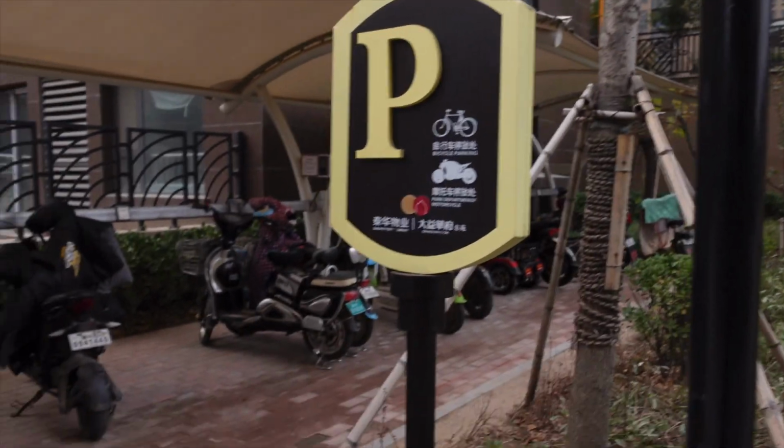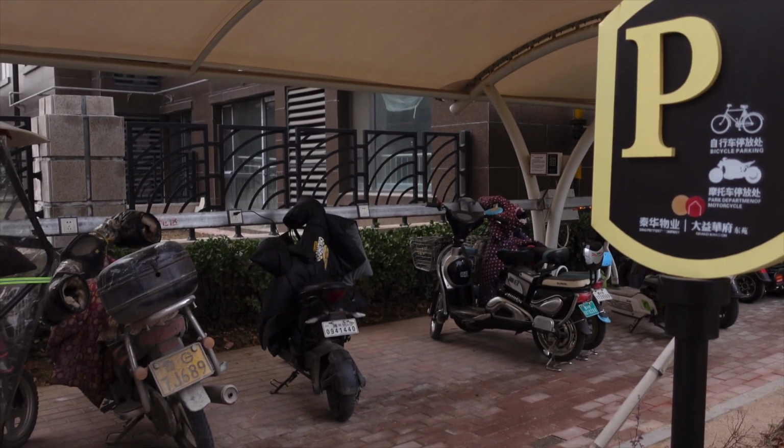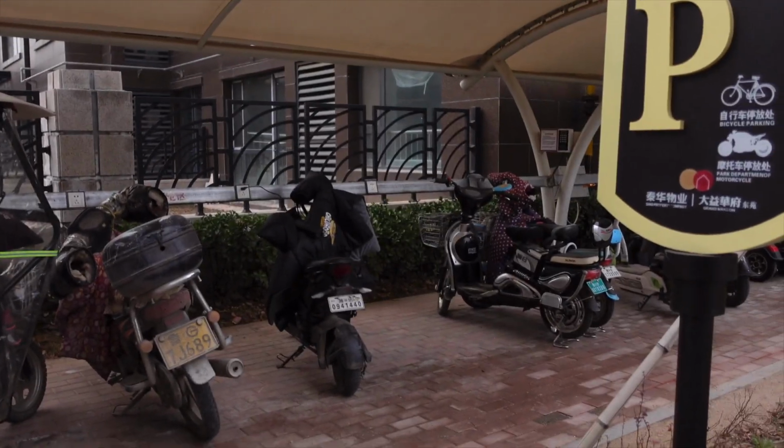Here we've got some scooter parking where everybody parks all their e-bikes. Each building has a space for everybody to park their e-bikes and also to charge their e-bikes, so it's very convenient.